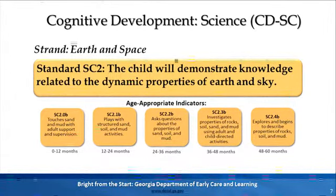You're investigating, you're exploring, and then beginning to describe properties of rocks, soil, and mud. So let's talk about that skill, Dr. Laura. So the first thing is it's not about having children recite facts about mud and earth and sky. It's about children engaging with and having active play. Especially in an infant toddler classroom with that very first indicator, you really just want to allow them to have the experience of what mud feels like.